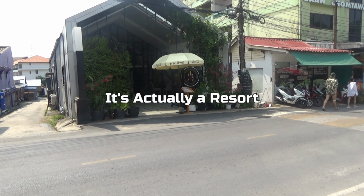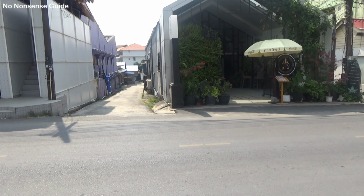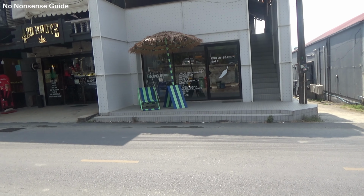Nice little coffee shop there you might want to check out in the morning. Come and sit, have a coffee. I'm guessing they do food as well. I'm not sure what that place is. It looks like swimwear, surf stuff.